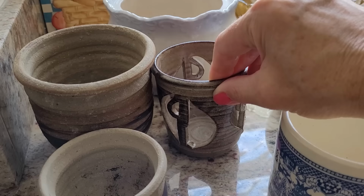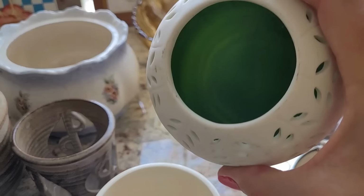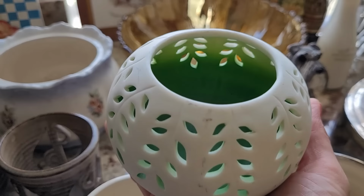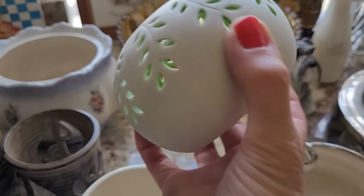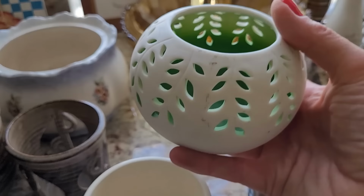I absolutely love the contrast of the green and the white of this piece. It's a Yankee Candle piece. The cutouts are lovely, and as I said, it would look fantastic with a red candle in it for Christmas. I paid $3 for it, and I'm going to ask $15.